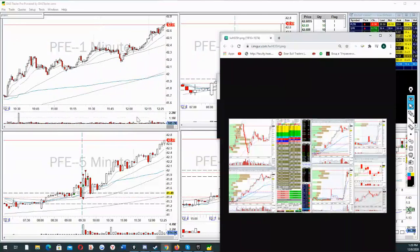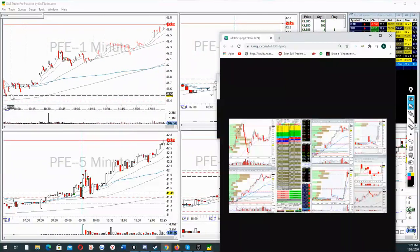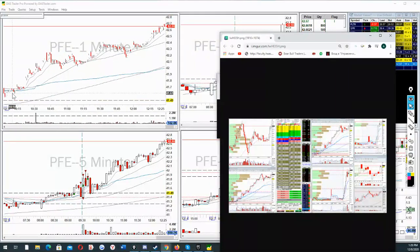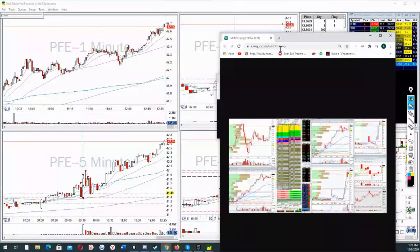No, not really. It's risky to go down closer to the support only because it's going into a level. That's risky. Remember, we don't go only because it's touching a level. We need more confirmation than that.